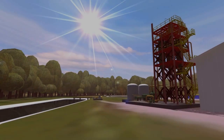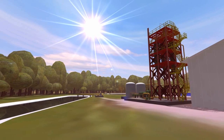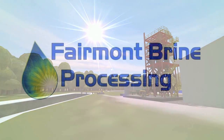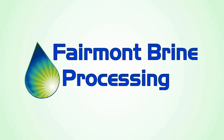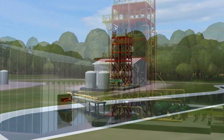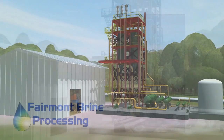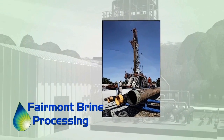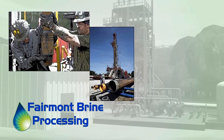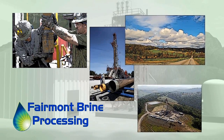You now have an environmentally friendly alternative for the management of flowback and produced water from regional shale gas plays. Introducing Fairmont Brine Processing. We provide solutions to the producing community as well as being an employer of choice in the Fairmont area. We seek to partner and build relationships with our customers, providing a safe alternative to disposal of frack water produced from the Marcellus and Utica Shale plays.